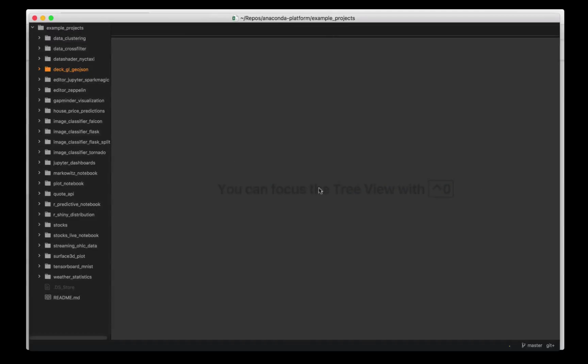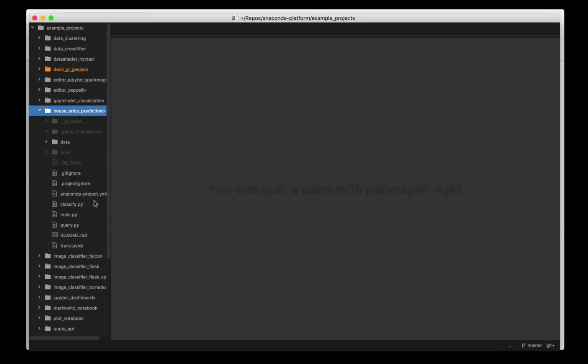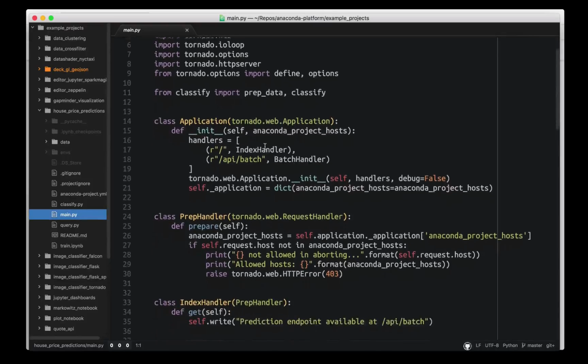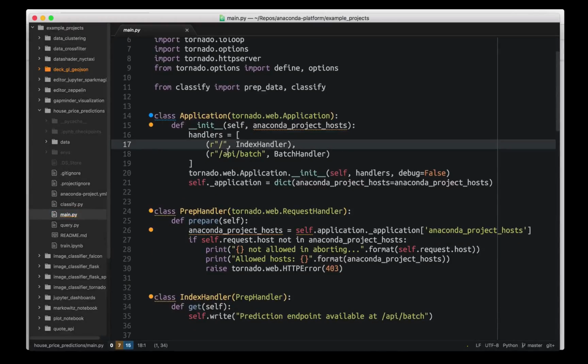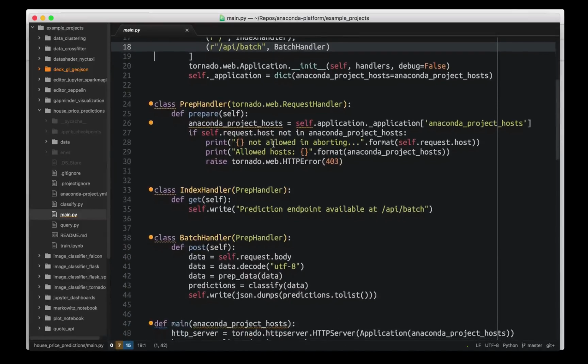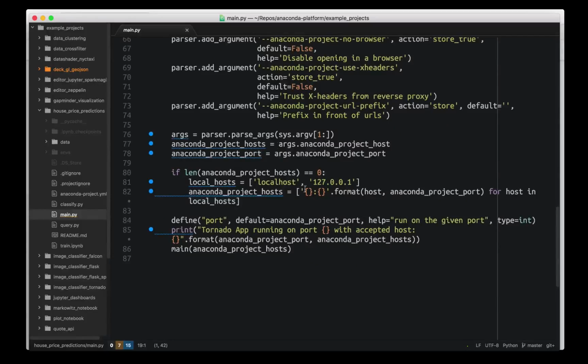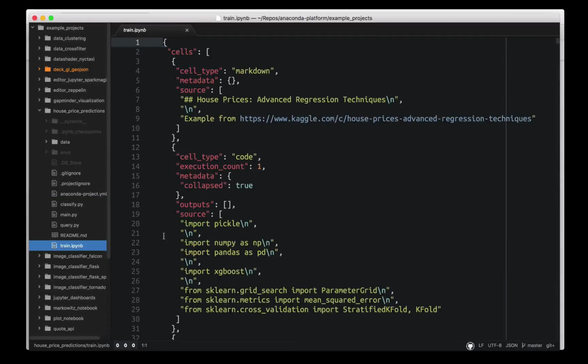So I'll show some of that now, and if I go inside of the folder that contains the Anaconda project, I can see that I have a few Python scripts. So here I have a classifier, and I'm serving that out with Tornado. There are my routes, so I have a couple of routes for API access. I also have a script to classify the data. And then I've trained the data inside of this notebook, and I'll show that in a moment.